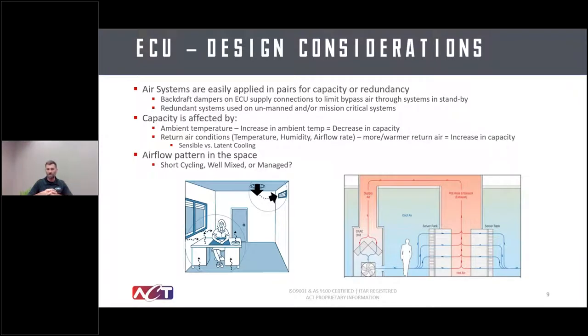And when you're evaluating solutions, you really want to understand what the capacity you're being told is based on. Somebody may call something a 5-ton unit that we would call a 3-ton unit, depending on the rating conditions.